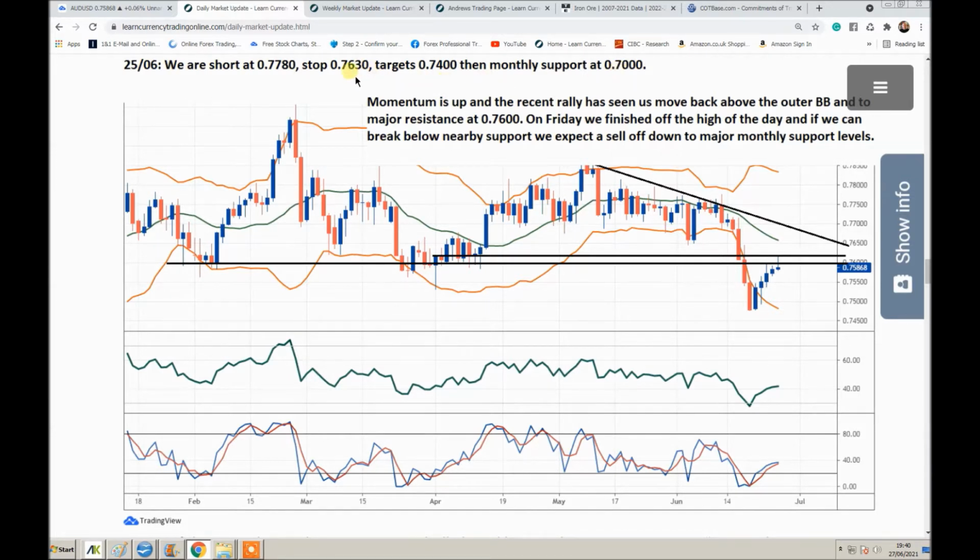Now we have popped our stop just behind the double trend line, just to lock in a bit of profit. If we were taken out, we would look to sell back at 77 to hold the rally.